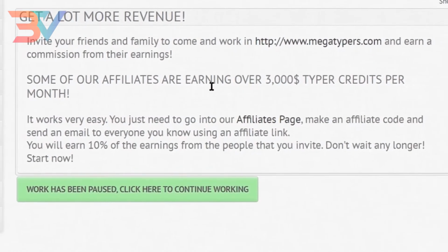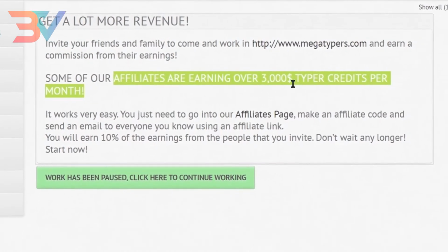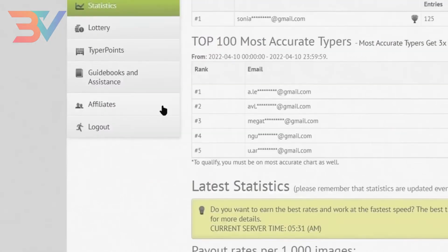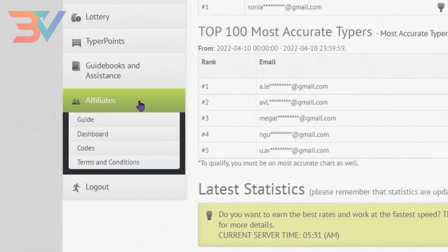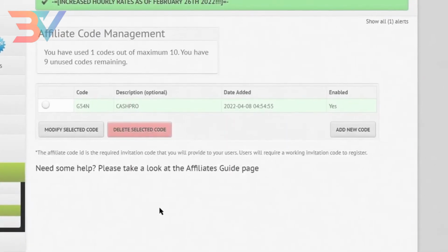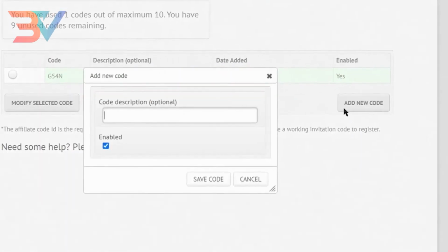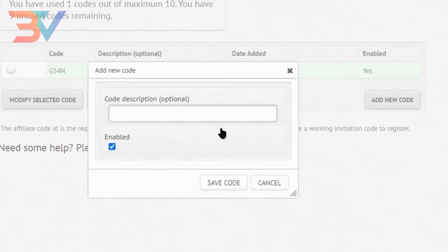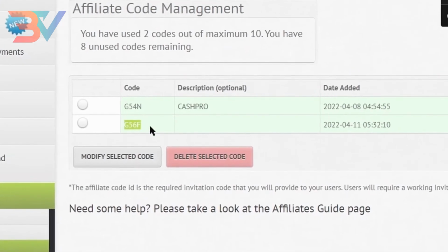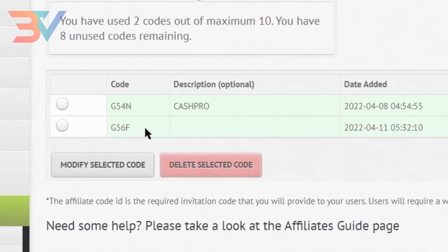But I would like to show you one thing here. As you can see here Megatypers also has an affiliate program. Some of their affiliates are earning over $3,000 per month. You can also earn like this. You just have to click on the affiliates option on the left hand side and then choose codes. From there you will be taken to this page where you can create your 10 referral codes to earn the affiliate commission. Just click on add new code. You can leave this box blank because it is optional. And you can directly click to save code, and this will generate the new code which you can use to refer people to this site and earn 10% of their earnings as a commission by doing nothing.